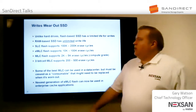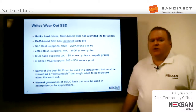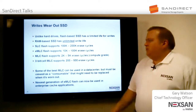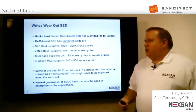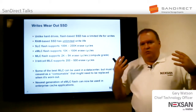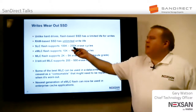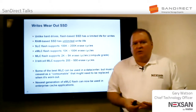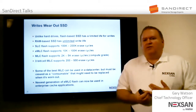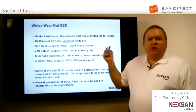Then there are enterprise SLC flash devices, which can support up to a couple of 100,000 erase cycles per drive for its lifetime. And that means basically you take the capacity of the drive times 200,000, and that tells you the lifetime writes that you can do to the device. Now, if you do the math, 200,000 erase cycles times the capacity of the drive usually works out to 5 to 10 years of heavy use before it wears out, which is plenty good enough.